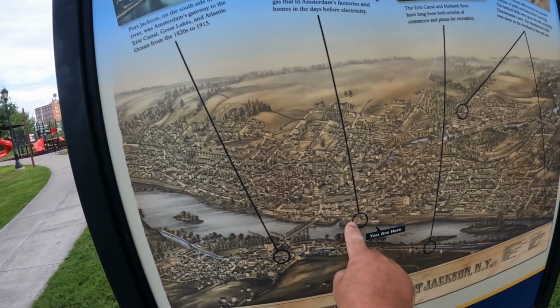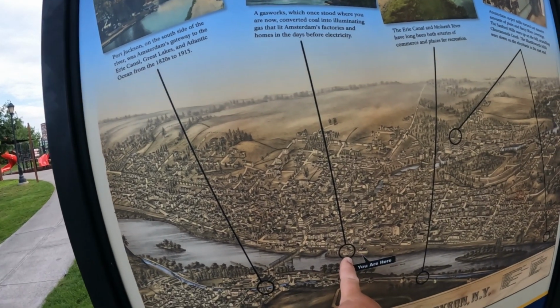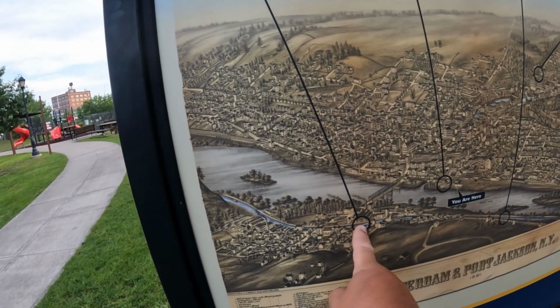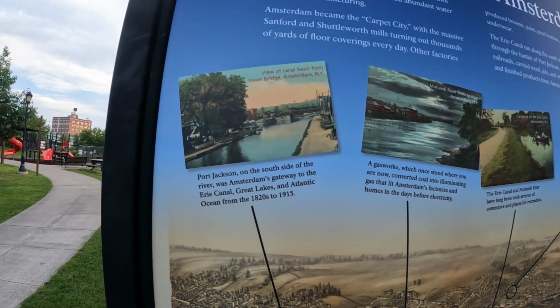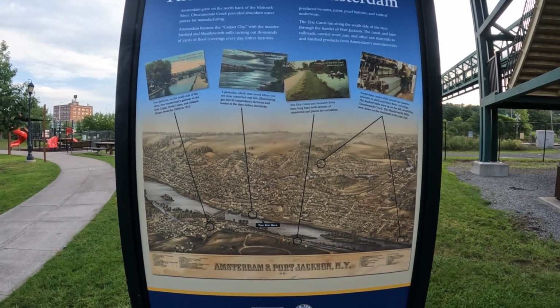We're actually anchored right here, and the gasworks, where the power plant is, is very close to where we are now. It used to be a power plant, and then further here is Port Jackson on the canal, in the town right here. There's Port Check on the south side from the 1820s to 1915. So that is Amsterdam in a nutshell.